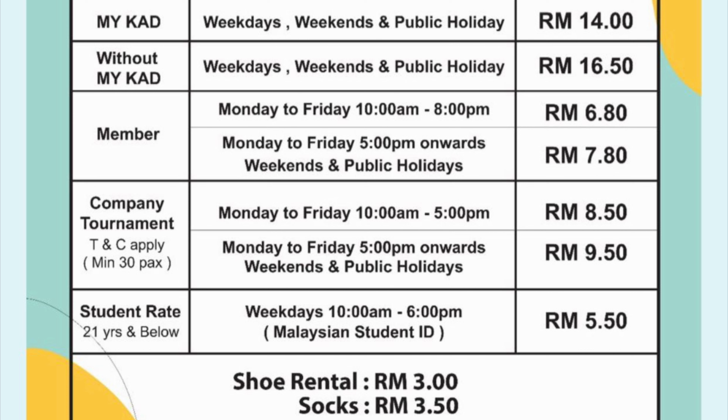Shoe rental is 3 ringgit, which is compulsory, and if you don't have your socks, you can buy a pair for 3 ringgit and 50 cents.